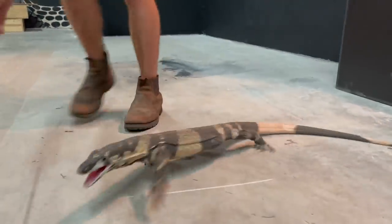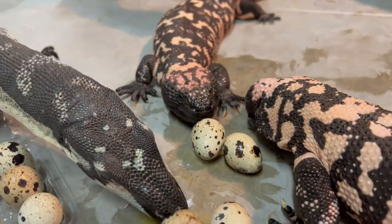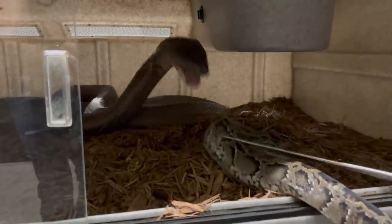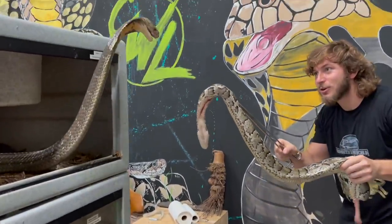I wonder if Jack would like to climb up on your jeans. Oh, one big happy lizard family. Hungry, buddy? Come on. All right, I see you, I see you. I'm trying to feed you though, come on.